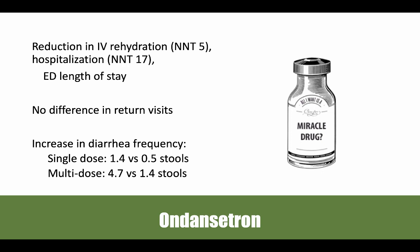And so in terms of the reduction in IV rehydration, the number needed to treat is only 5, and for hospitalization, the number needed to treat is 17. One of the interesting things is that there's no difference in return visits in those kids who have received ondansetron or not.